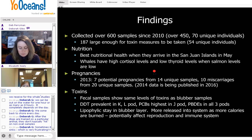Right now, we're starting to learn that the Columbia River is a really important river for them. It produces a lot of salmon, and therefore, hopefully, that's what they've been eating in the winter, and that's what brings them into this awesome nutritional health in the spring.